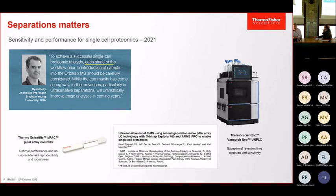I would urge you as researchers to consider very carefully all the steps along the way to make sure you get the best results. It's very important to you. Obviously, we have our own view of it. This is a recently launched LC system, the Vanquish Neo, which is optimized for nanoflow. It was launched, I think, in September last year, so it's just over a year old, dedicated really for proteomics analysis.